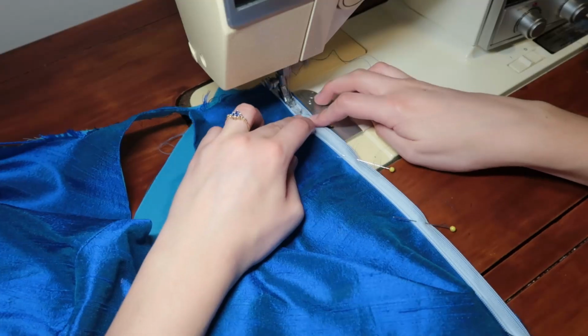Okay, so it is now the following day, and I'm back to working on the dress. I've gotten a lot of it done. It is now one piece. It's not complete, and I wouldn't wear it as a dress because it's open in the back right now, but it's a full piece. I've done the invisible zipper.